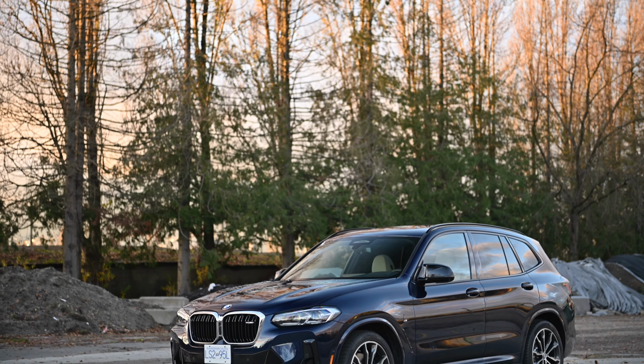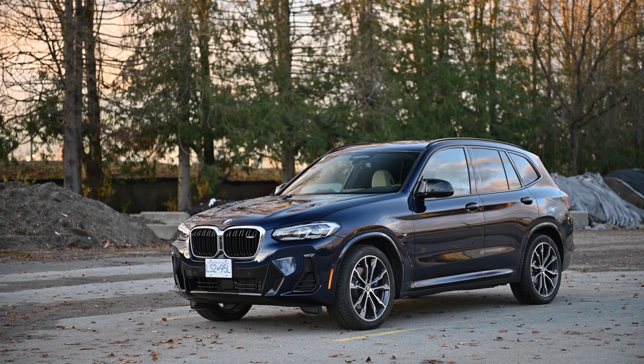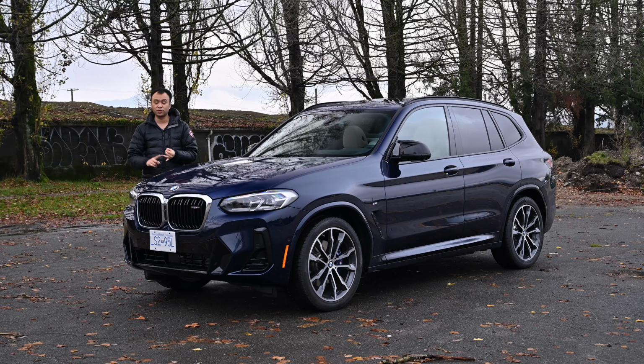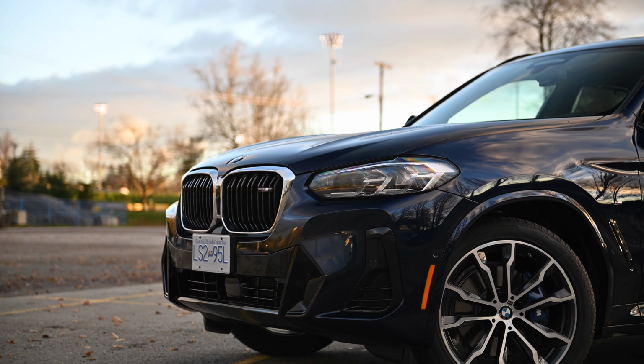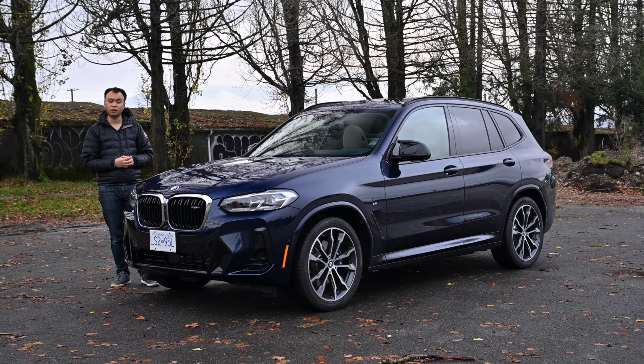For 2022, BMW have massaged the vehicle a little bit to make it look, well, a little bit more updated. We got a brand new fascia on the front. There's new headlamps, new kidney grills. Yes, they are bigger than before, but at least they're not as big as the 3 or 4 Series. There's also an updated front bumper. I think it's a pretty smart looking vehicle up front.